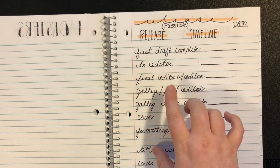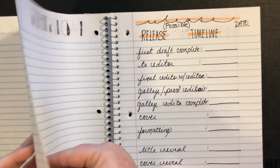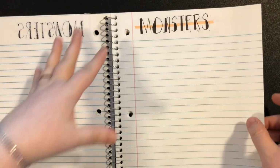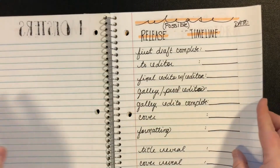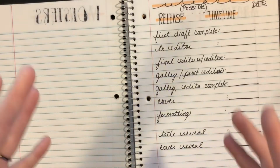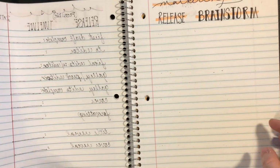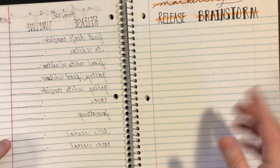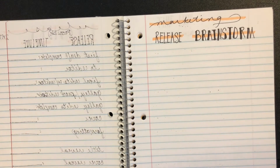And what I am going to do is, if this starts getting too big, like if the monster section fills up totally and this just doesn't work, I'm going to pull it out of this and put it in a 3-ring binder. So I'm not stuck with it just being in this notebook. But for what I need it for right now, the notebook was the perfect thing to do.